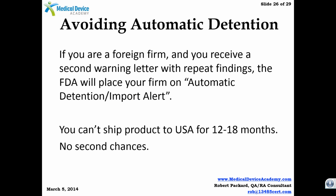This is a disaster for a company because they're going to have no shipments whatsoever to the US for a 12 to 18 month period. And there are very, very few circumstances where you can get it done in a shorter amount of time. Even if you think you can, the FDA won't work faster. So this is really a problem for foreign firms. And so when you get your first warning letter, that's a clue, a really loud signal from the FDA. Get help immediately. Do not wait for number 2. Get help and get really good qualified help.